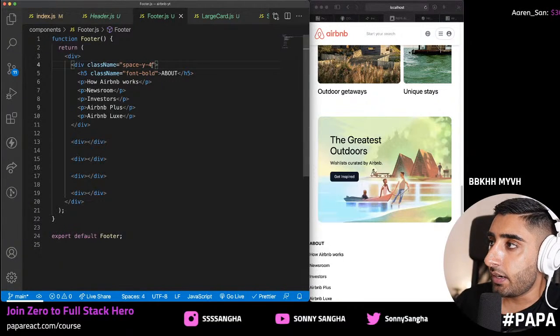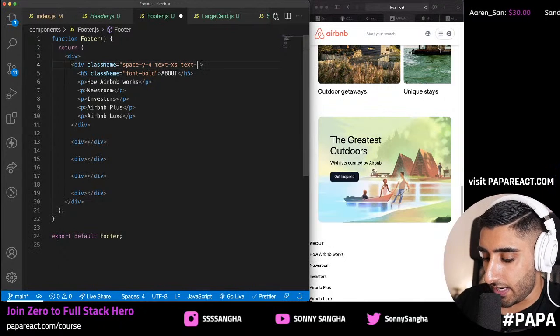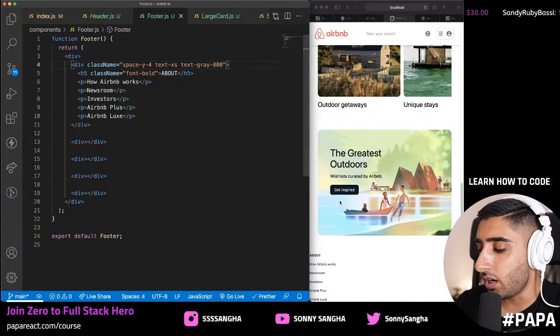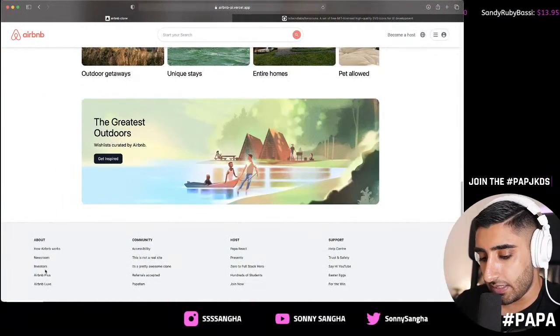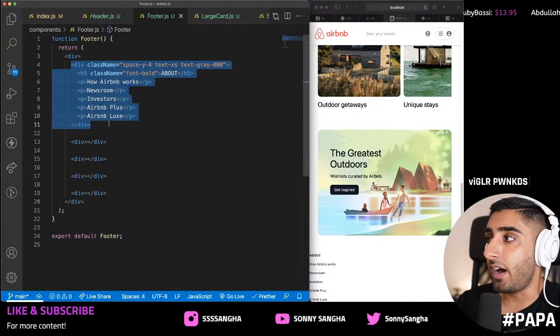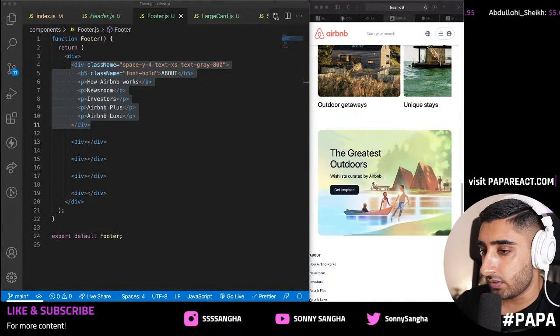Okay. And now what we're going to do is we're going to say text should be extra small, text should be gray, and it should be 800. Okay, so 800, shade of 800, should be quite dark, right? So that's how we get this look and feel to it. Looks really nice already. Right, so I'm going to repeat that a few times over for the other sections, and this is where you can feel free to just copy them out.